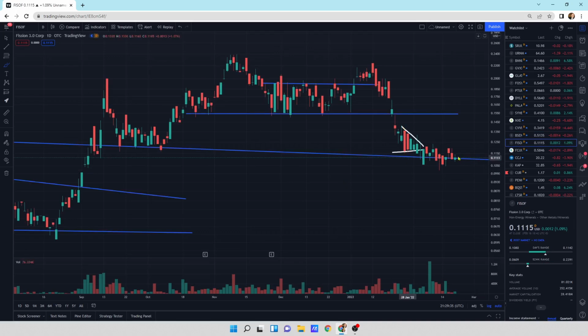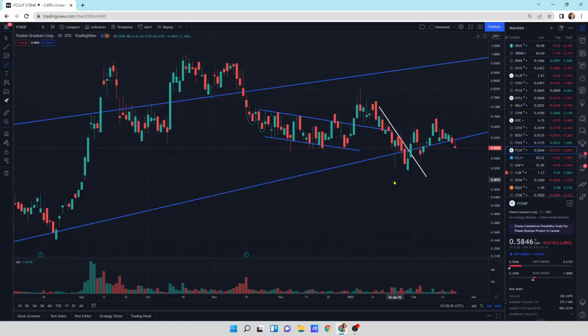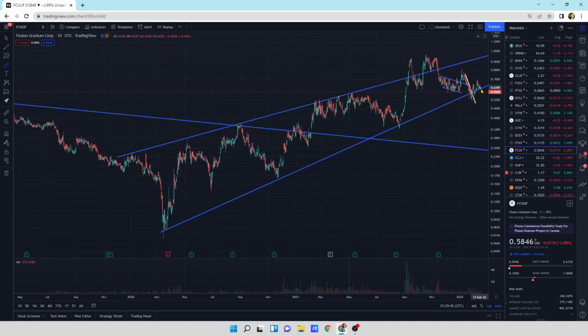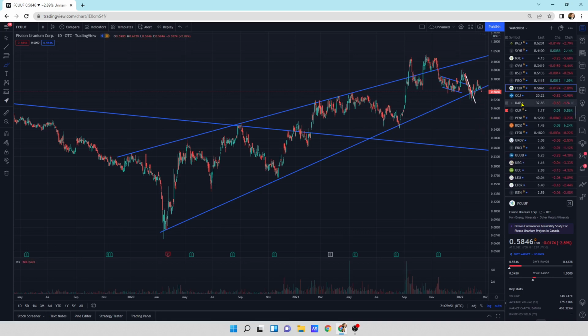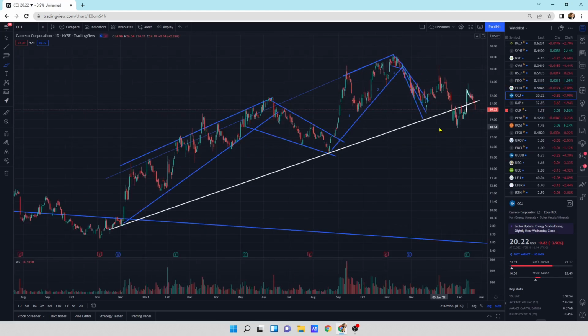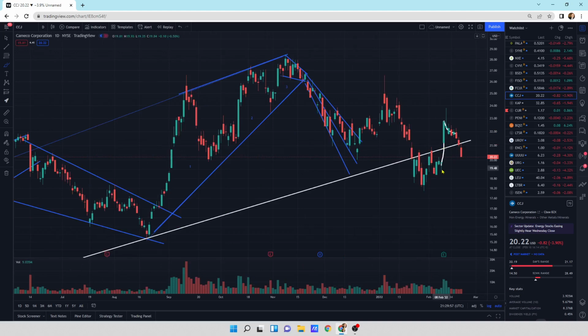Fission 3.0 is right at support. It was up a little bit today, one of the few that were up. Fission Uranium, a little bit below this support line. We're playing with it a lot. We could break to the downside and have a little bit larger pullback with the overall markets. If the overall markets decide to pull back, I would think that this is going to follow. It looks like we're not getting the strong buying pressure.